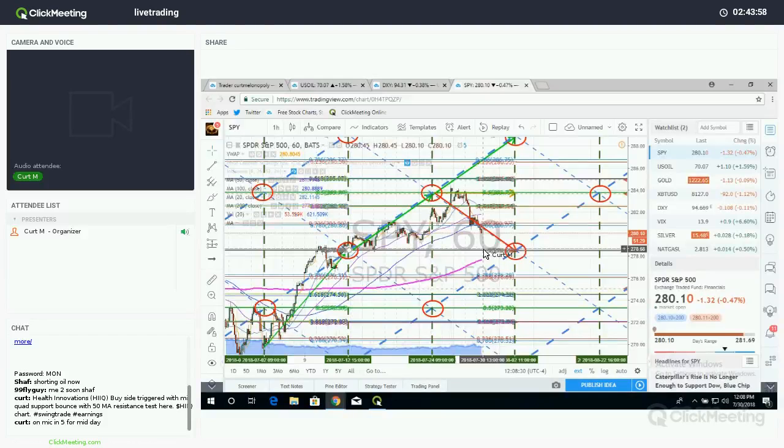In the algorithmic model, support is at about 278.60-ish, the 200 MA is around 277.80-ish, and it's just been following this quad wall down. The target here is for August 2nd at 11 a.m. in the 278.60 range. If it gets a bounce, then you can look at this target over here, 283.75, that's August 13th.